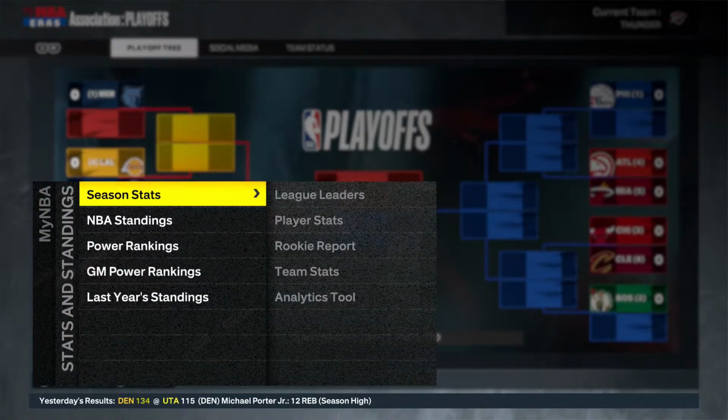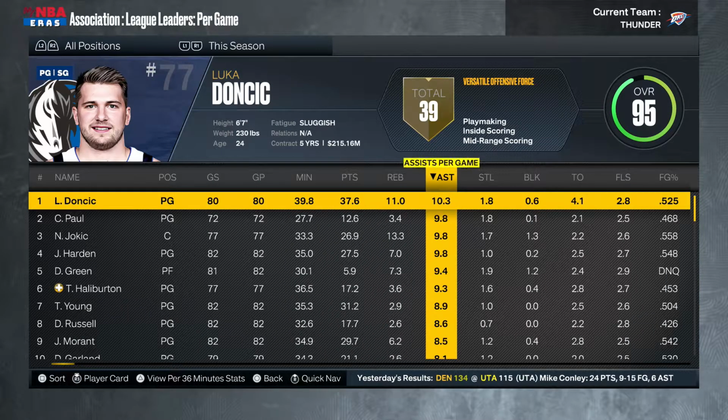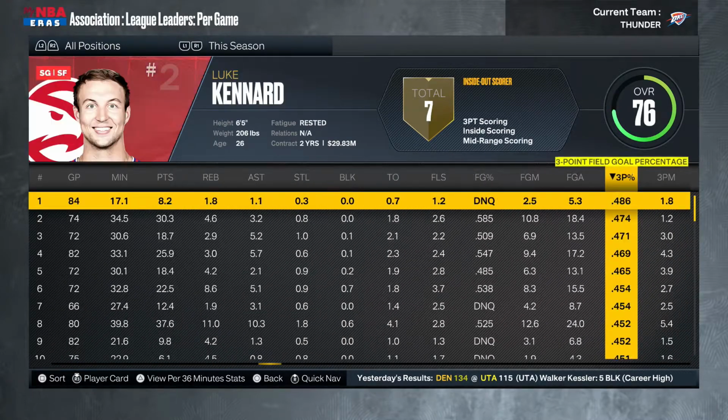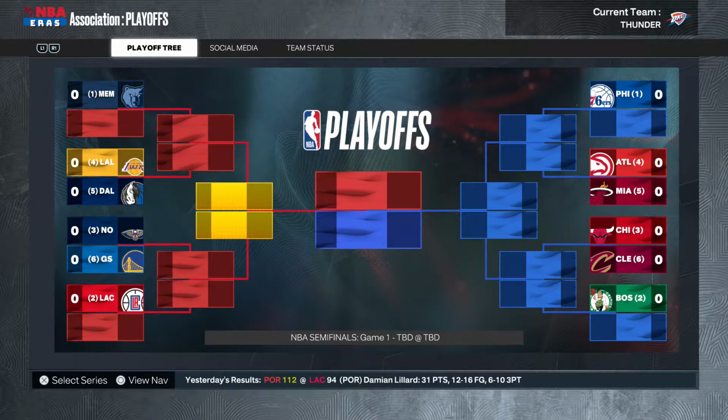We'll run through the league leaders really quick. Scoring is, of course, Luka Doncic. Rebounds is Nikola Jokic. And assists is Luka Doncic. Steals is Paul George. Blocks is Mitchell Robinson. Field goal percentage is Zion Williamson. 3-point champion is Luke Kennard. Free throw champion is Kevin Love.